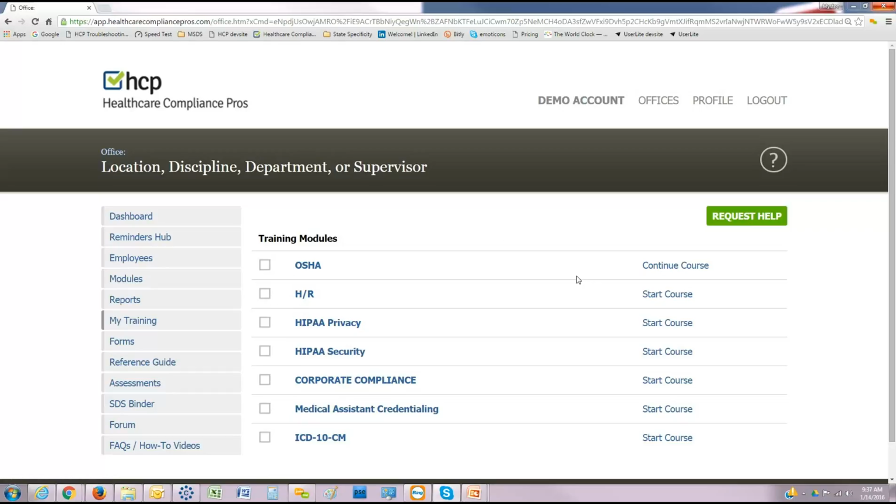The reason for this is that even though the training is only due once every 12 months, you have access to the training throughout the year. So a time that you may use this is if you had a breach occur in your practice. You may require that employee that was involved in the breach to retake their HIPAA training as part of your mitigation steps. And that's something that's available to you.